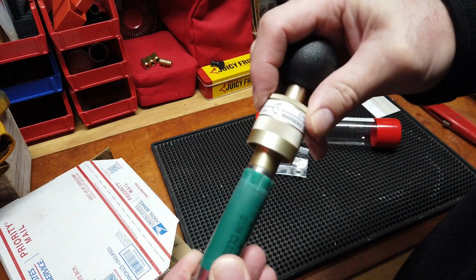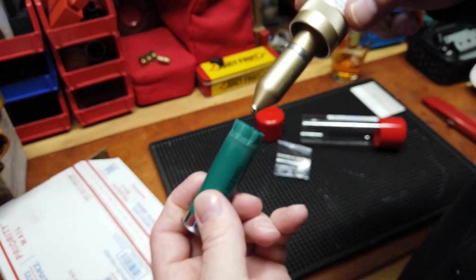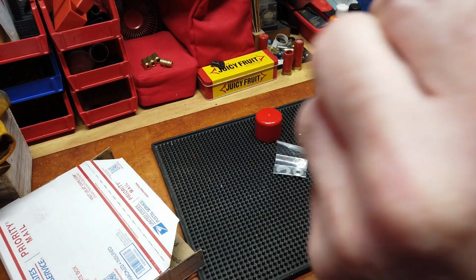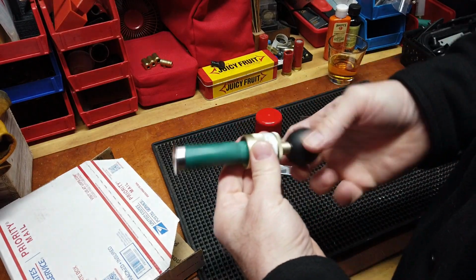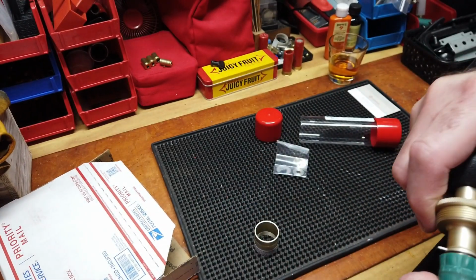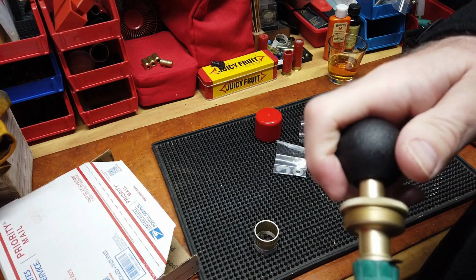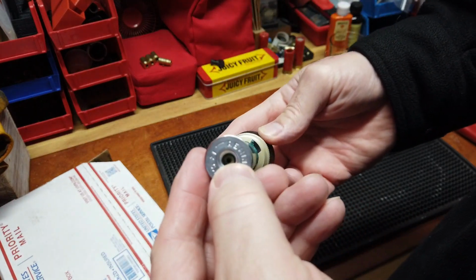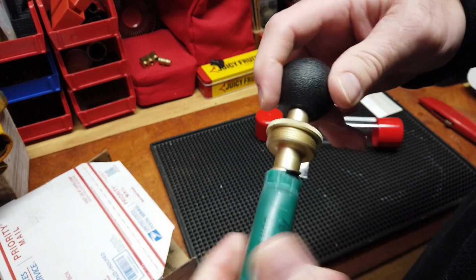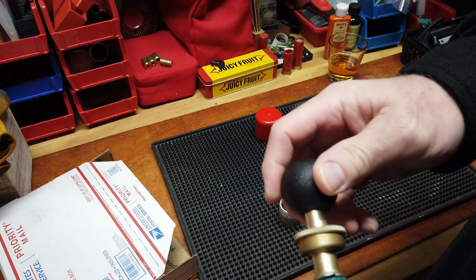So, it's very similar to the Lee product in the sense that the trimmer fits inside the primer hole. Let's see what we've got. Actually, let me take this off, and again, the concern for my fingers. As I decide how much I want to cut, you can see that it uses the primer pocket as the guide, and there's your uniform cut. All of which would be covered by the guard, depending on how low you're going.